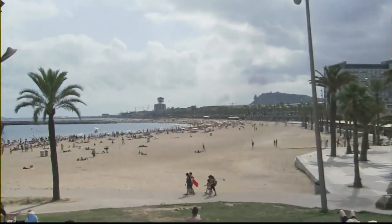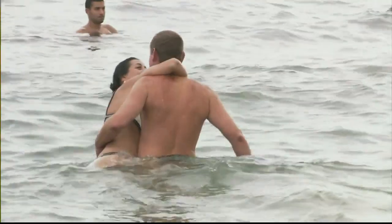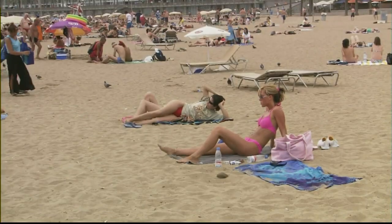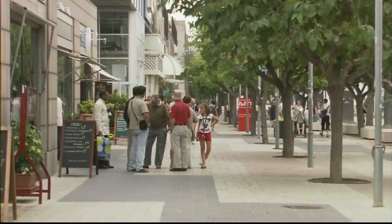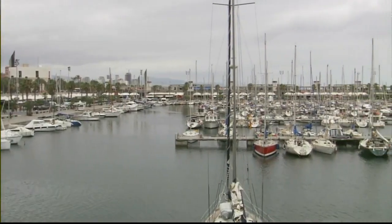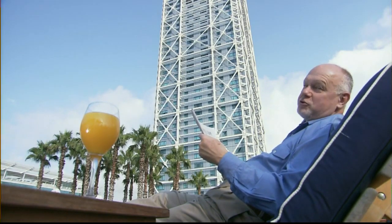The modernistas must have taken inspiration from the deep blue waters of the Mediterranean, or at least been cheered up by them. Barcelona's beachfront is livelier and cleaner than ever before, and everyone's out taking advantage. In anticipation of the 1992 Olympics, Barcelona spruced up the waterfront with high-rises and a sparkling new beach and classy marina. One of the best ways to experience the waterfront is by checking into the stylish Hotel Arts.